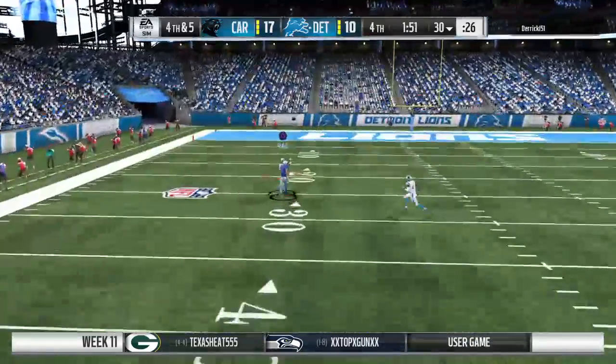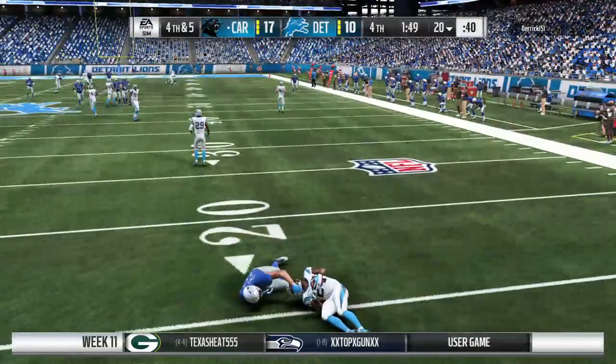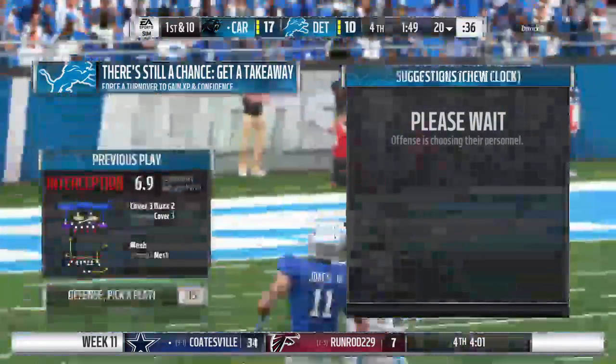Now a desperation throw deep. And, oh, a crusher there as it's intercepted. Picked up by James Bradbury. And a big turnover there as his guys will get the football back.